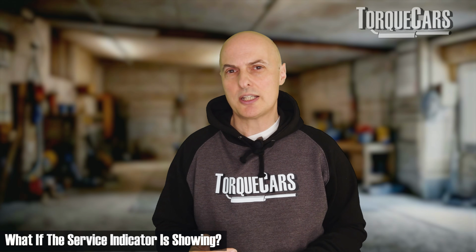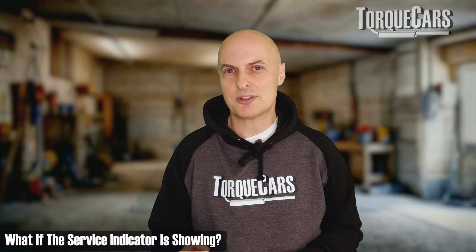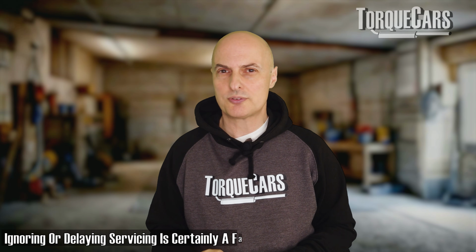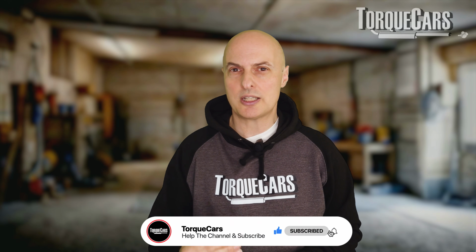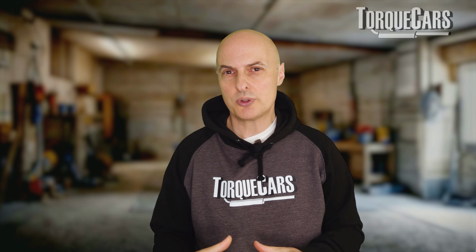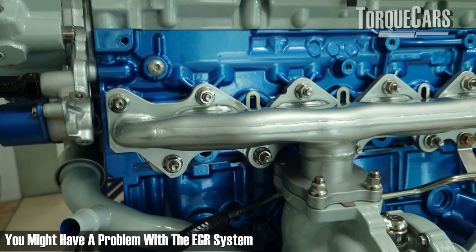If the service indicator is showing, you need to get that light extinguished. You need to get the service done. Most cars from most manufacturers will not allow a regeneration if you've exceeded the service interval. Again, because the engine is going through more stress, they want you to have the car fully serviced in order to cope with that. You might have a problem with the EGR system.